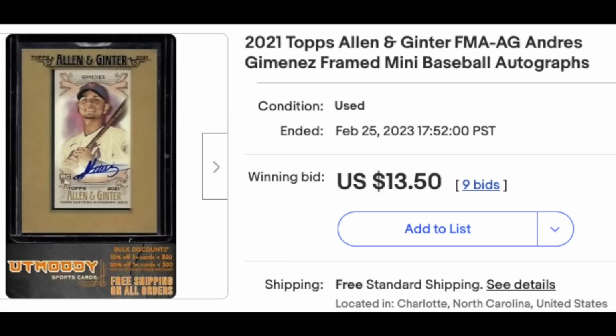Anyway, I got this rookie Andres Gimenez auto for $13.50. Yeah, I mean, this isn't really my wheelhouse.